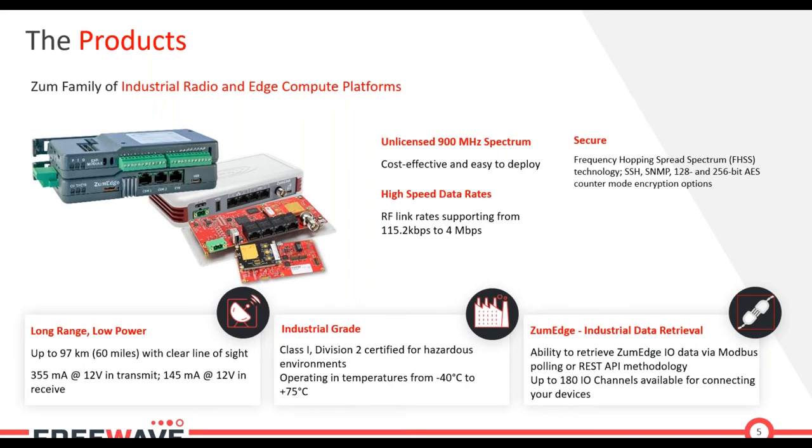To kick off our discussion about the products, so FreeWave primarily focuses on the 900 megahertz unlicensed spectrum. And we focus there because we feel that gives the best throughput and range for a lot of our customer applications. So the general trade-off with wireless technology is you can go fast or you can go far. It's very difficult to do both. So for the industrial world, 900 is kind of that sweet spot where it's the best of both worlds, and it fits well in a lot of applications.